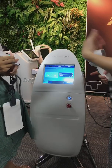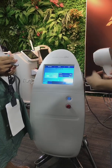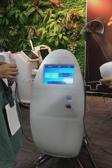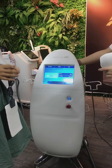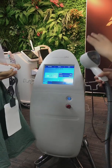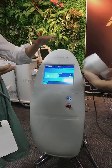So that's why the monopolar handle and monopolar radio frequency plus ultrasound, the price will be a little higher. Even with the same shell, the same look for the machine, but without the ground pad, that is not a real monopolar. As long as there is a ground pad, it is a monopolar, and with a monopolar, the result will be way greater than the bipolar. Yes, that is the advantage and special feature of this machine.